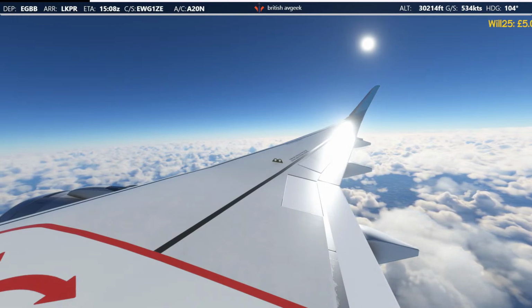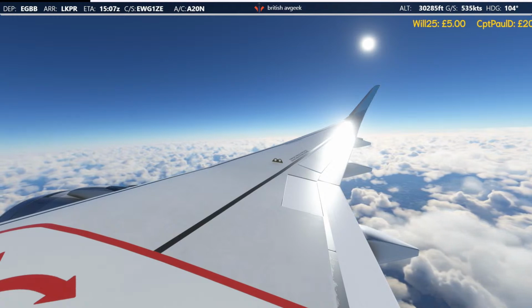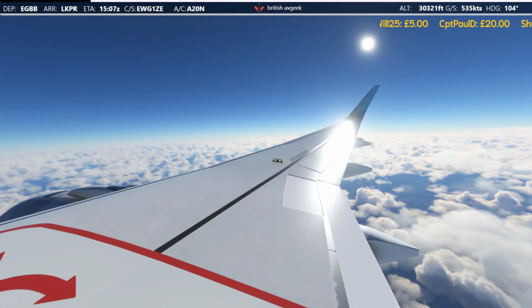I think it's been about 2-3 weeks since I last flew the A32NX from memory, because I know I've done a lot of Twin Otter ops at the moment. Did the DC-6 quite a bit as well.